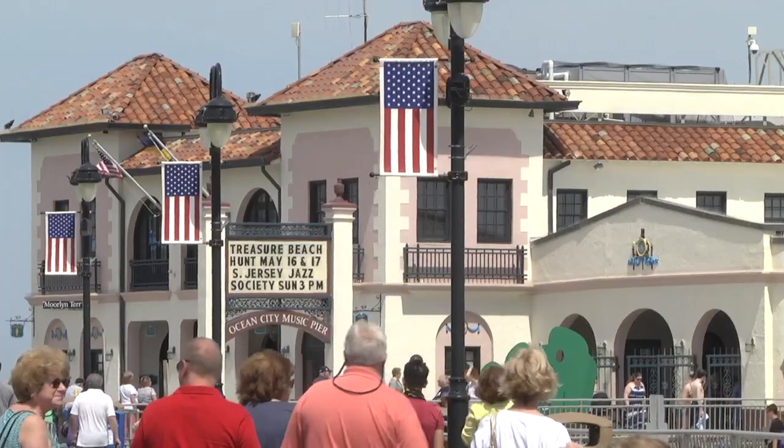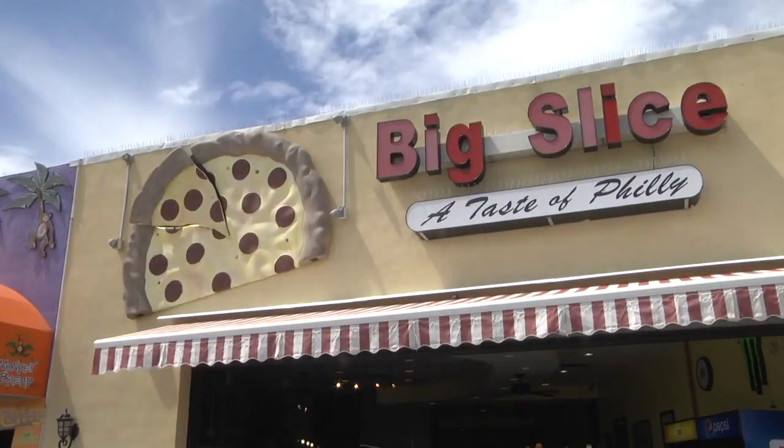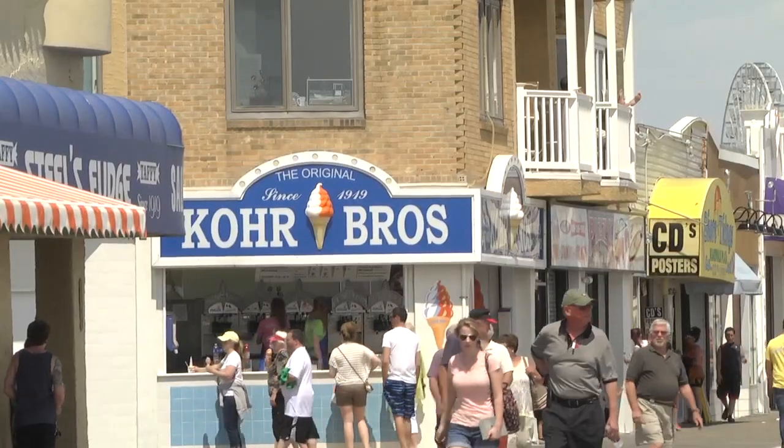This is the world-famous Ocean City Boardwalk, where you can find more places to buy ice cream and pizza per square mile than any place in the world.